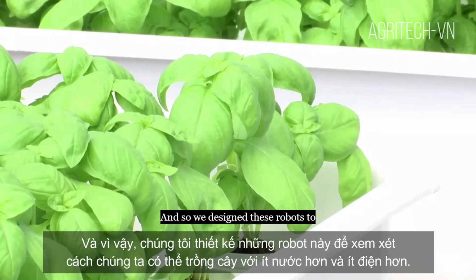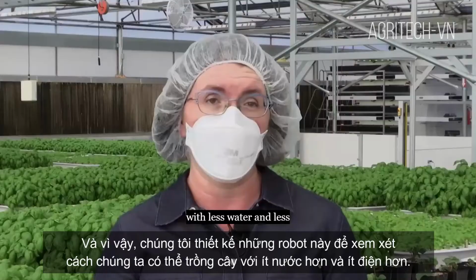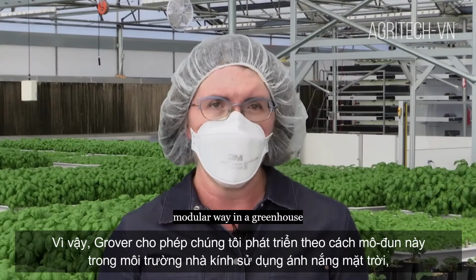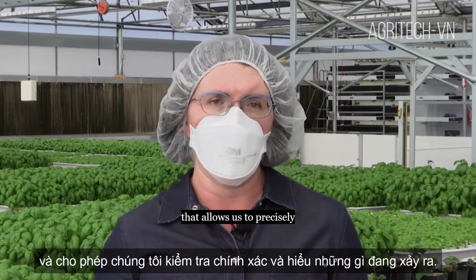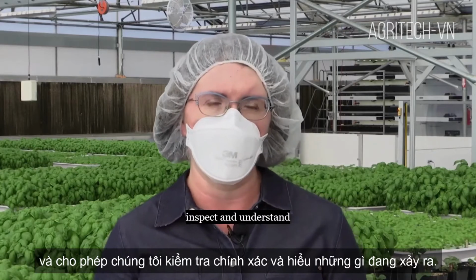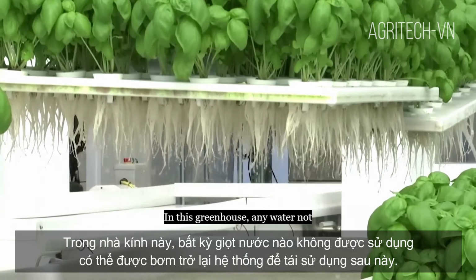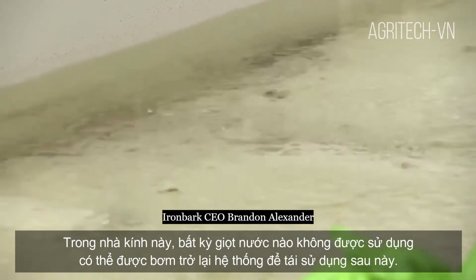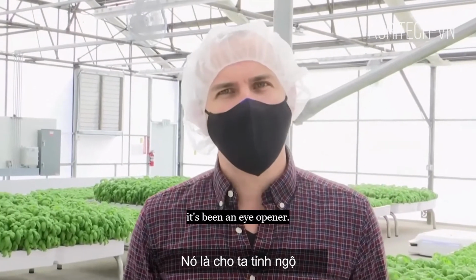And so we designed these robots to always consider how we could grow with less water and less electricity. So Grover enables us to grow in this modular way in a greenhouse environment using the sun. And then Ada allows us to precisely inspect and understand what's going on. In this greenhouse, any water not used can be pumped back into the system to be reused later, IronOx CEO Brandon Alexander says. It's been an eye-opener.